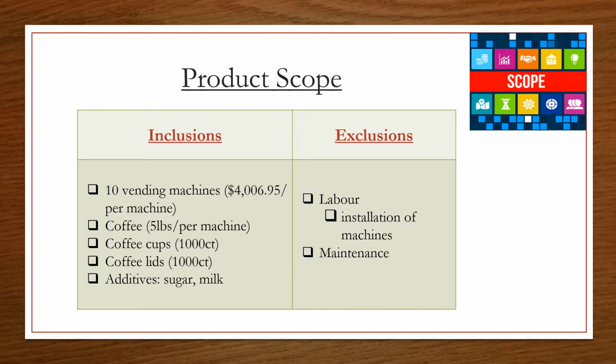Some exclusions for this project scope may be any labor that will be required to install the vending machines in the campus. Maintenance of the vending machines, beginning and during the operation periods, can be excluded as well.